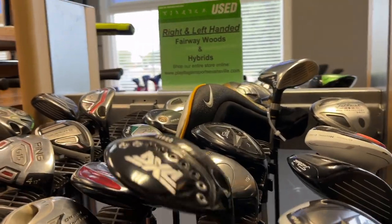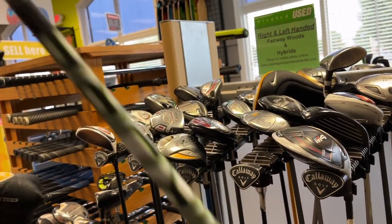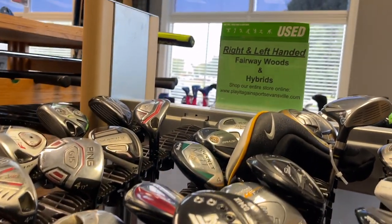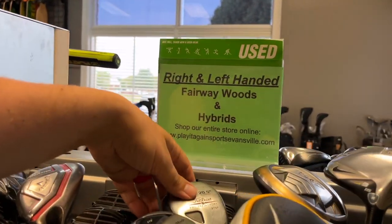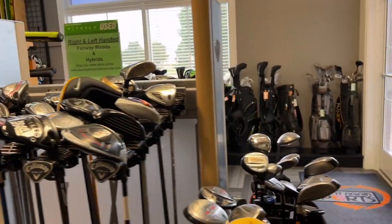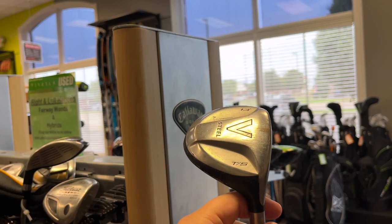Oh, he got a PXG 2, which actually killed the PXG driver we got last time. $149 on that one. It's about eBay price, not bad at all. What else we got? Old school Titleist Pro Trajectory 975F. I had that in the UST Pro 4 shaft. Oh, here's a UST Pro 4 shaft. Oh, it's the V2 in a TaylorMade V-Steel Tour Spoon.